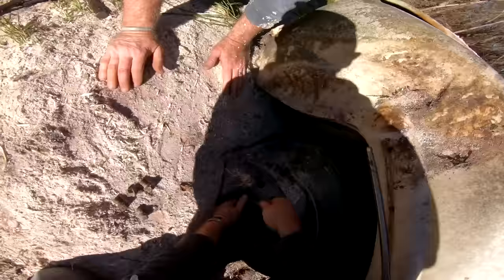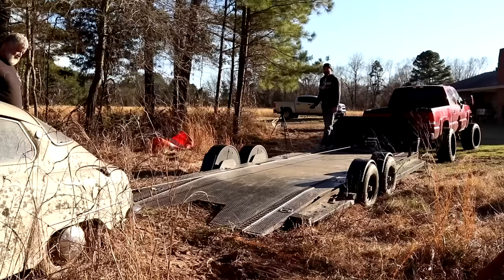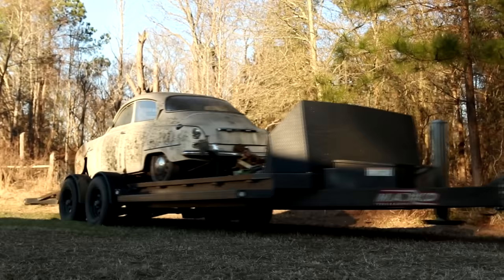Whoever thought you'd have to unbolt a tree from your car? Now this car is pretty rough, and mainly because of these trees. We'll just have to dig into it a little bit deeper, see what kind of bones we're working with, get up underneath this hood, and just see what kind of surprises await us then.